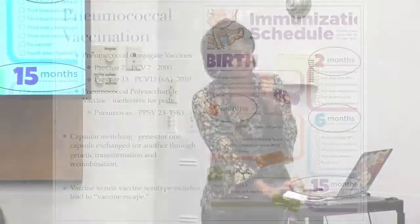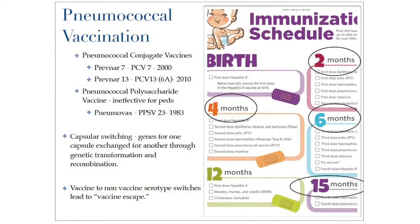Some of the things we're going to talk about in the next slides are that instead of the vaccination making us have more Staph aureus in the back of the nose or have Staph aureus be an infectious thing, instead the pneumococcus is capsule switching. And they literally can transfer genes from one to another to become a non-vaccination type pneumococcus, okay? So capsule switching, where genes from one capsule are exchanged for another through genetic transformation or recombination, is how we get this vaccine escape, where pneumococcal infections are escaping the vaccination.